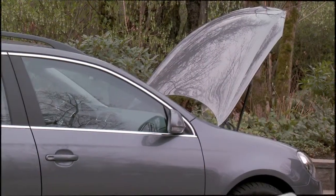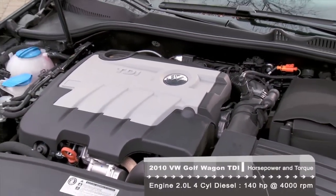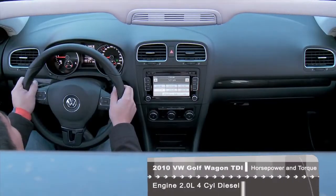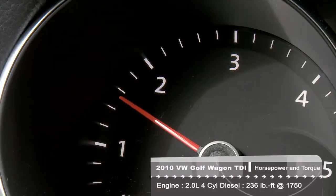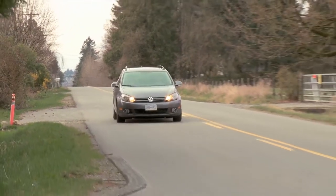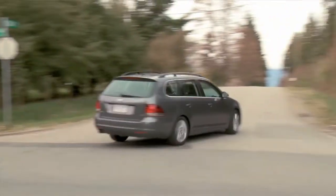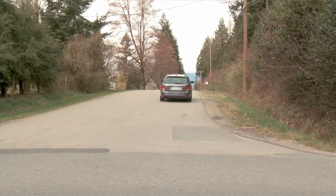The 2-liter turbo 4-cylinder diesel is rated at just 140 horsepower, but torque is rated at a whopping 236 foot-pounds at just 1,750 RPM. So what that means is this car just loafs along at low revs or mid-range RPM and pulls away from traffic lights and passes on the highway with absolute ease.